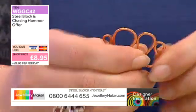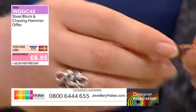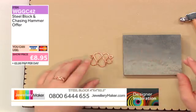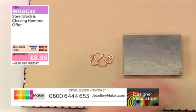Perfect. And there's that one as well. And that's your hammered wire. It is a little bit bowed, and I quite like it like that, so I'm going to leave that. If you wanted it flat, then just go over it again until it's flat. Or you can, with your fingers or with your pliers, flatten it out if you're not having much joy with a hammer.